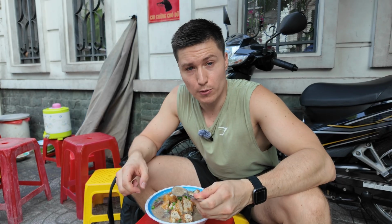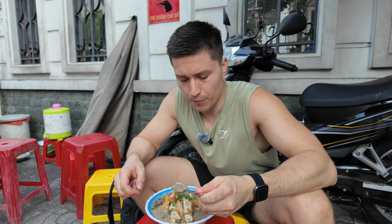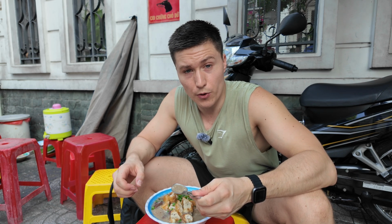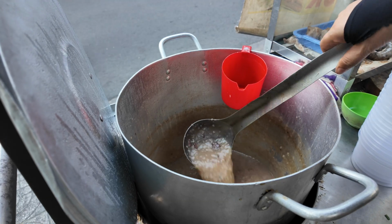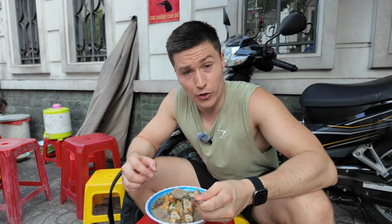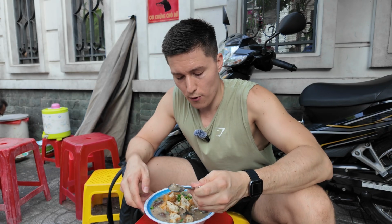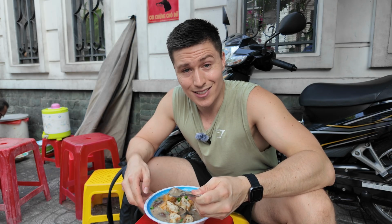So I've had this a number of times from this stall, and the broth is really tasty and moreish. It's got rice in, but it's also all about the broth. The broth is very meaty, salty, and it has a strong kick of pepper as well. Mixed in with the chili and the vegetables, it's just a very well-balanced, tasty dish. When I first tried it, I was obviously on the fence because there's a lot of types of meat in here that in the West we don't normally eat, but they're surprisingly common here in Southeast Asia, and they're pretty tasty as well. So I mixed in the chili.